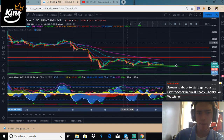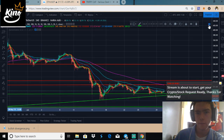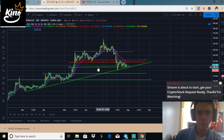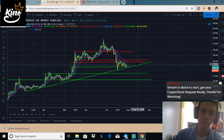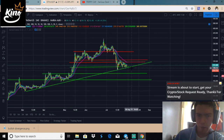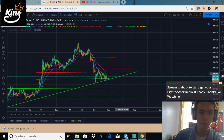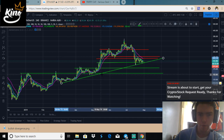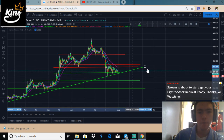We also got this, let's zoom out here. We also have this upsloping line that we've just been bouncing off of before we continue our bullish momentum. At our current price, it's about at that $200 mark. So for me, you really don't want to break this line right here. But if we did, pretty bearish, the next area I would target is that 180 mark.